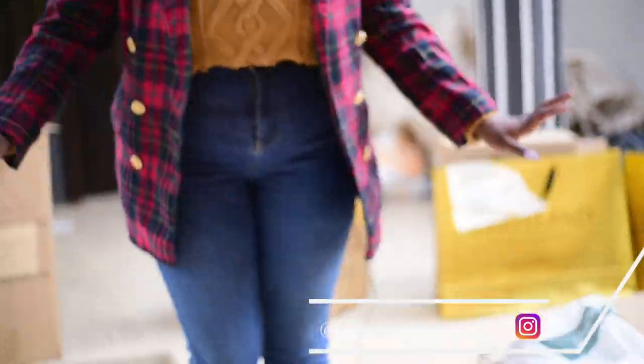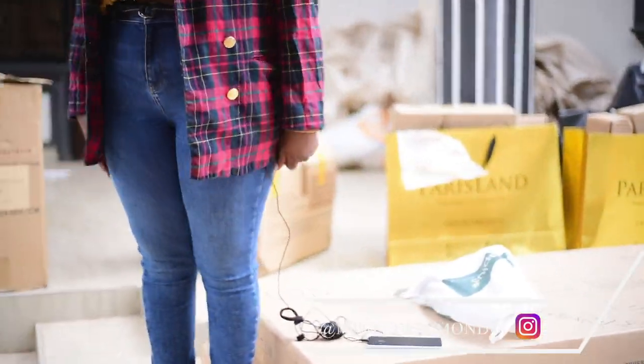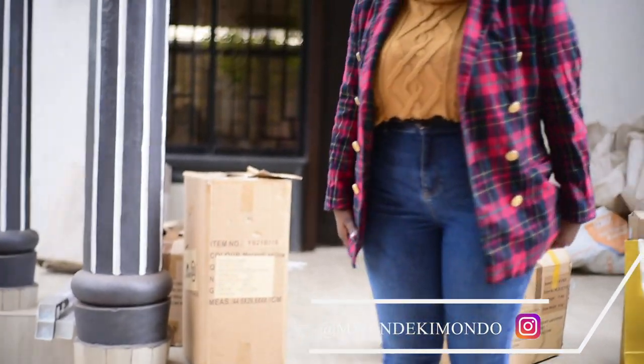As you can see, I'm just surrounded by mess. We've come with all these things. Yeah, so we're going to be setting them down and tagging you guys along. Let's go. Let's do this.